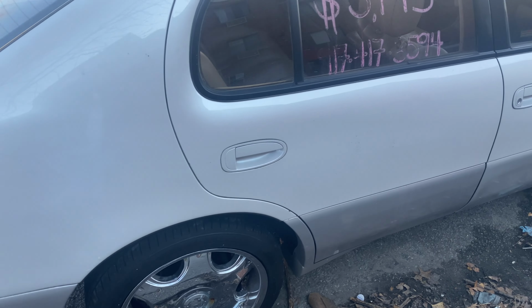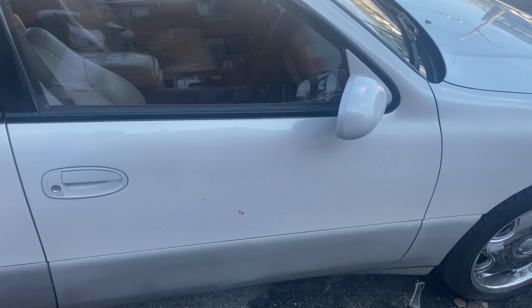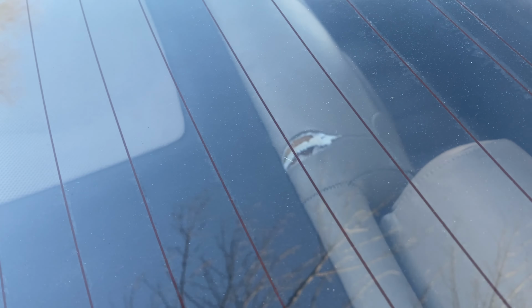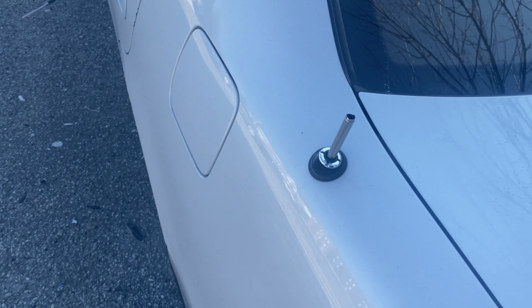isn't bad for a 94, because if you do the math, 15,000 miles per year times the amount of years it's old, it's not bad for the mileage. But with the amount of work that I'm going to have to put into restoring it, I just can't see myself paying that price. Got to redo the interior.